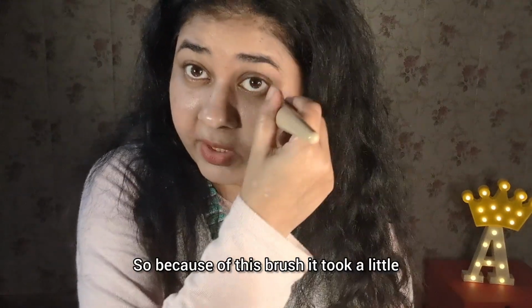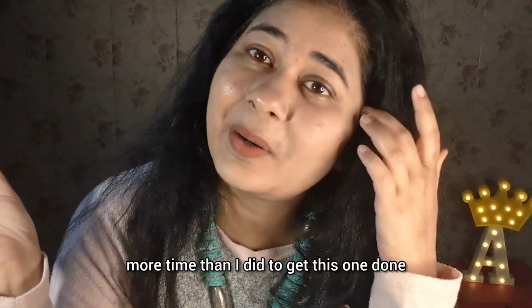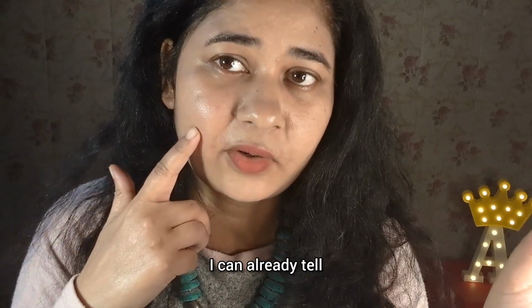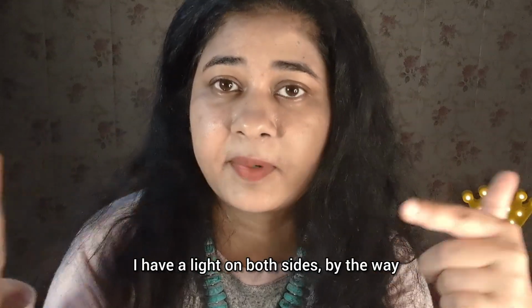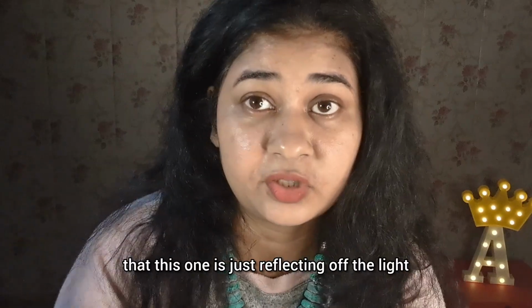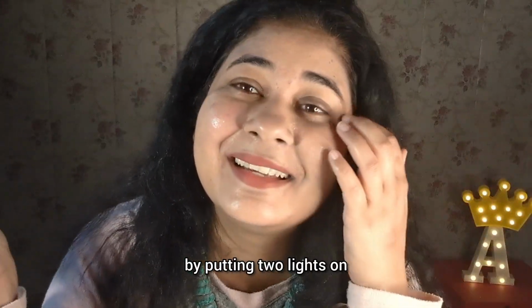Because of this brush, it took a little more time than the other one to get this one done. Right after application, I can already tell that this Neutrogena side is more dewy. I have a light on both sides, by the way, so in case you're thinking that this one is just reflecting off the light and this isn't, I have a light here as well. I accidentally found a good setup by putting two lights on.